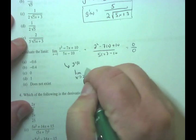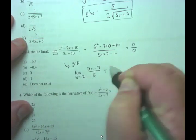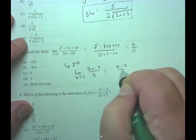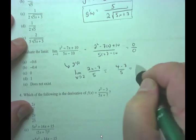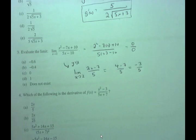Take the limit as x approaches 2. Derivative of the top, which is 2x minus 7, over derivative of the bottom, which is 5. Now plug in your number. 2 times 2 is 4, minus 7, over 5. 4 minus 7 is negative 3 over 5. Awesome.